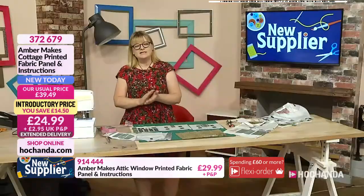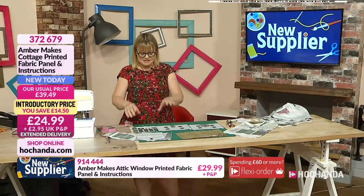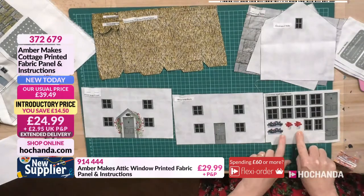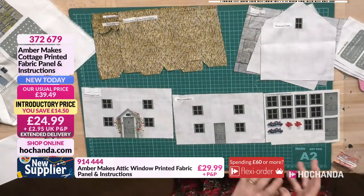What I did with mine is I then put a little piece of wadding between the applique window and the back, and it just makes it stand up. I've also got Amy to put some window boxes and little flower pots, and what I did with those, I then sewed them underneath the window. So again, these are optionals. You don't have to put them on.